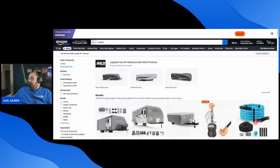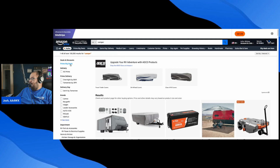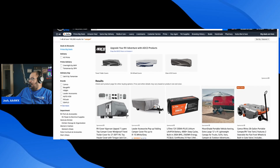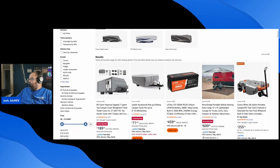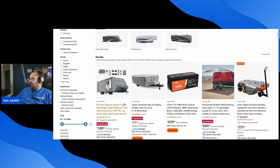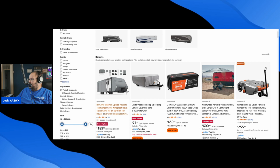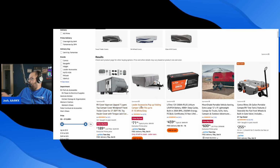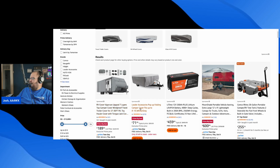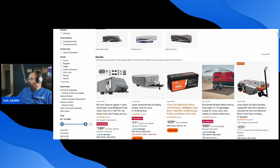Let's go. Here we are on Amazon.com. We're going to click on Prime Big Deals right here in the top left-hand corner, the blue button, and get started looking at everything that we can here. So this looks like a pretty good deal. This is for a travel trailer, 27 to 30 foot. It's an RV cover, 7 layers, $189. Not too terribly bad. For a pop-up, now, I don't know if that'd fit mine or not, 8 to 10 foot cover for $71. These are great for winterizing. Keep all the weather off of it.